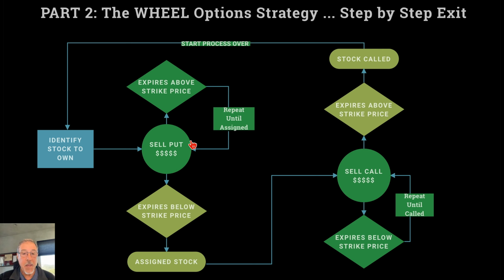Now, I may go through this cycle 3, 4, 5, or more times before I ever get the stock assigned to me. And each time as I go through this, I'm selling this put for a certain amount. Maybe it's $1, maybe it's $2, maybe it's $5, whatever. And so I could be picking up a fair amount of income off of this process until it finally gets assigned to me. Then once it gets assigned to me, I decide a price I'm willing to sell it at, and then I start selling the calls.